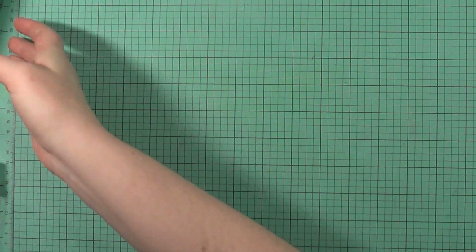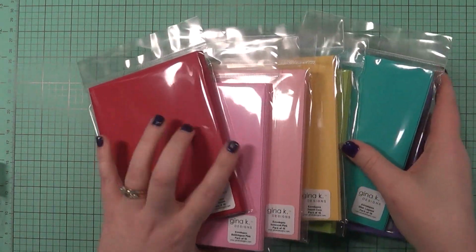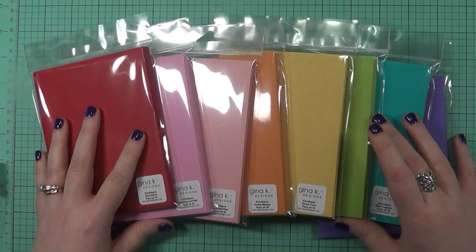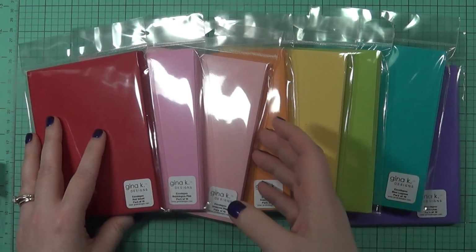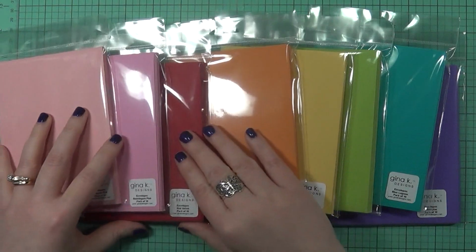Then I placed an order with Gina K Designs, and mainly I got envelopes. I did some restocking of my envelopes, and I didn't really mean to do this, but it was kind of a happy accident, but I wound up getting a lot of rainbow colors. So I didn't mean to do that, but I'm actually happy that I did it that way.